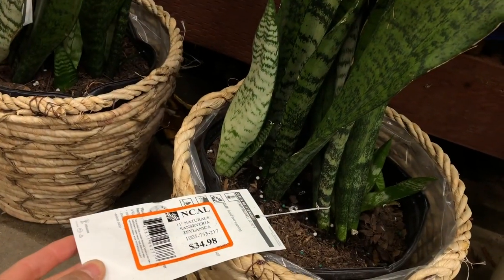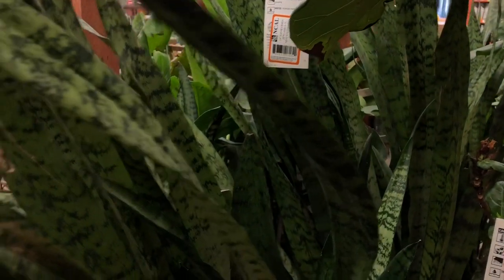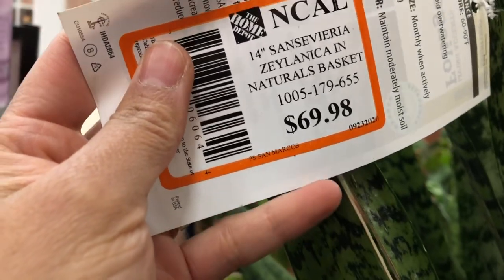I wish they had a cheaper one of these. It's $34. They just have a lot of these. But this is the one that I really want to buy. This one, it's so tall, huh? $70. That's $70. Sansevieria Zeylanica.